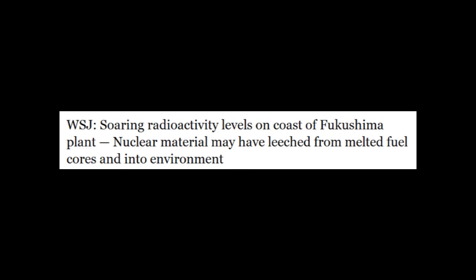And this one is from the Wall Street Journal, a mainstream media outlet, so take it with a grain of salt. In the threads they point out that they give you a little bit of good information, but they downplay the overall size and magnitude of the disaster. It's carefully downplaying damage mitigation. So the Wall Street Journal says, soaring radioactivity levels on coast of Fukushima plant. Nuclear material may have leached from melted fuel cores and into the environment.